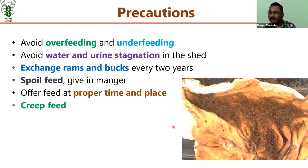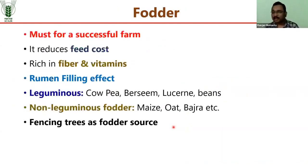Offer feed at the proper time and place. And fodder is the most important. It has a very good rumen filling effect, and it is also a good source of different types of nutrients. In leguminous forage, what we give more is cowpea, berseem, lucerne, beans, or even moringa or azolla; these are being offered by many. Maize, oat and bajra release less, but they have to be offered, because without adequate energy, there will be no good quality fermentation in the rumen.